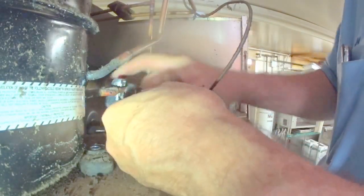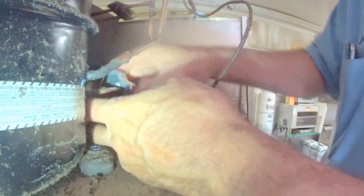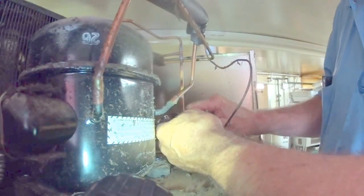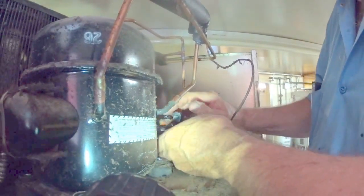Discharge line. What they did on this is the discharge line comes up here and goes into the top of the condenser. They branched off it over here and went down to a gauge port out in the front of the machine, so you don't have to pull the machine out every time you work on it. It's kind of a nice extra step that they did. Especially when you're a service person, you tend to appreciate those little things.